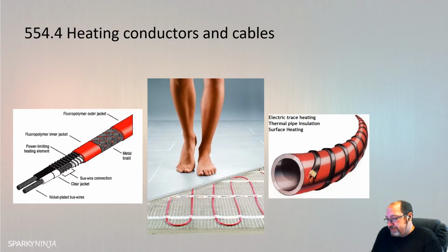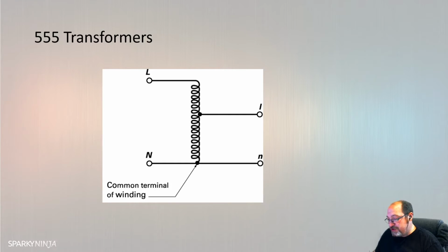Alright. Yeah, that's fine. 555 is short and sweet. That just basically tells us with auto transformers and step-up transformers, when an auto transformer is connected to a circuit having a neutral conductor, then the common terminal of the winding is neutral. It will not be connected to an IT system, and where a step-up transformer is used, a link switch will be provided for disconnecting the transformer from all live conductors of the supply.